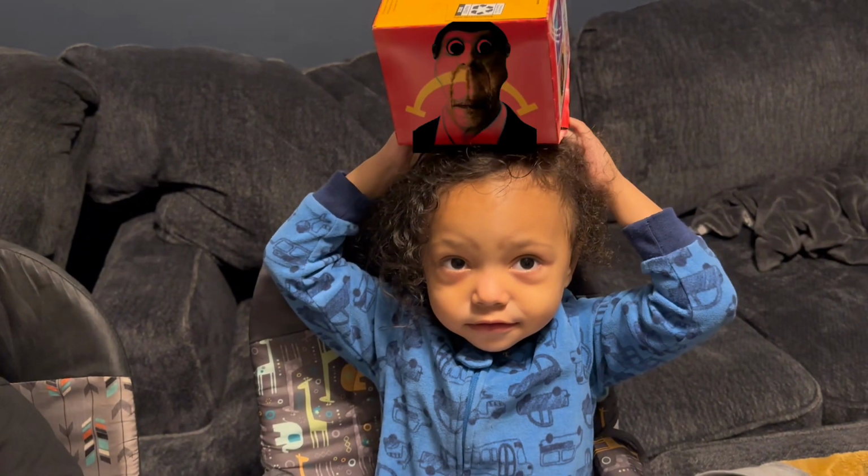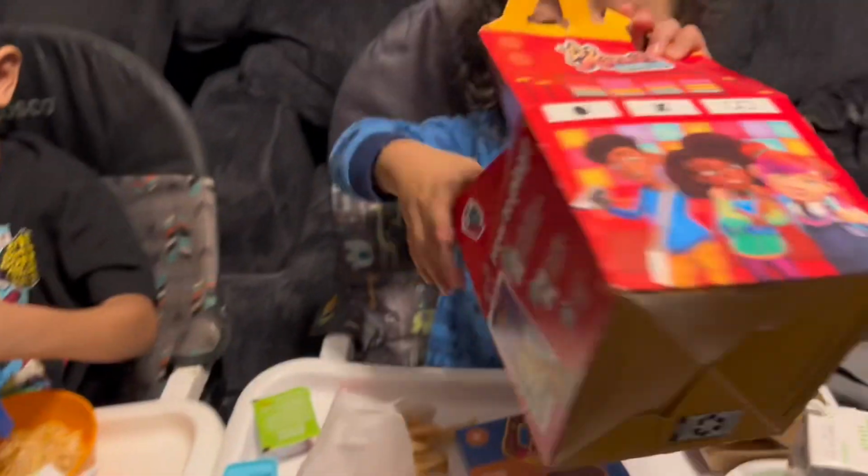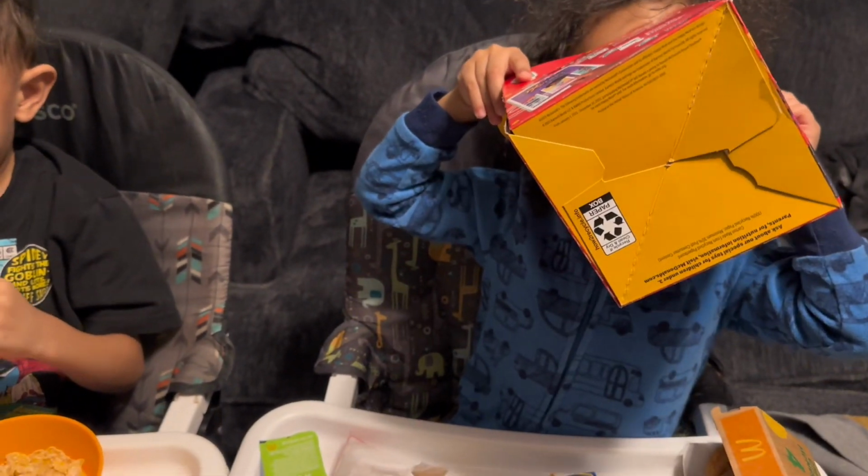No, that's not a hat. That is the Obunga Happy Meal box. Yep, that's all. Whoa. Hi, yo. Do you see Obunga in there? Yeah. He's in there. Obunga.